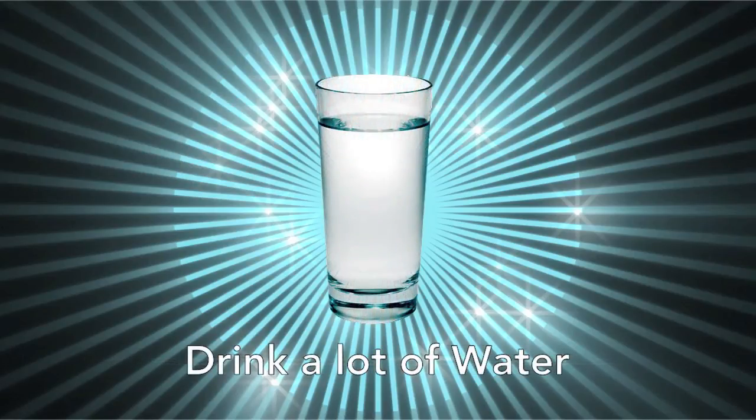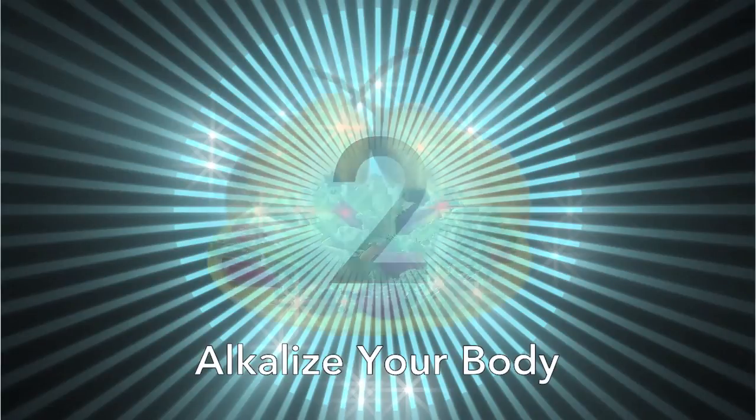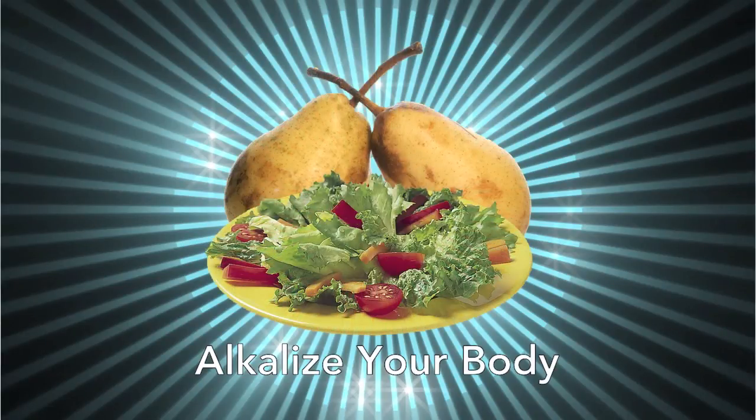And you want to drink at least one big glass of water before each PEMF therapy session, and at least half your body weight in ounces a day. Number 2, alkalize your body. Try to eat a more alkaline diet. And this is basically more fresh green foods, more fruits and veggies, whole grains, certain nuts and seeds. And you don't have to be fanatical and listen to your body, but definitely try to alkalize your body.